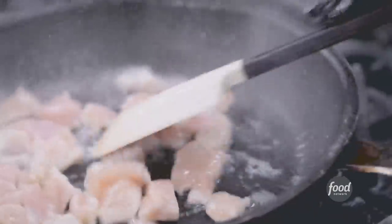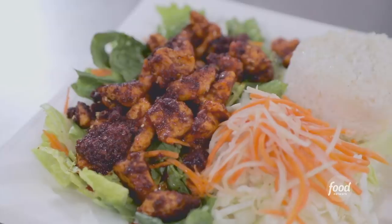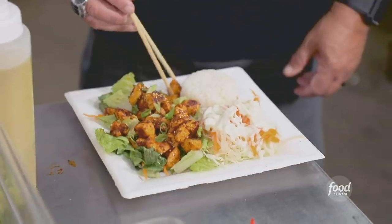So we got a nice hard sear on the brined chicken. Yes, sir. A little sriracha from our chili oil. Mount it with a little bit of butter. Chicken on top. Toasted sesame seeds, green onions. Finish that house coleslaw with that cream wasabi we made earlier. And that's all she wrote.